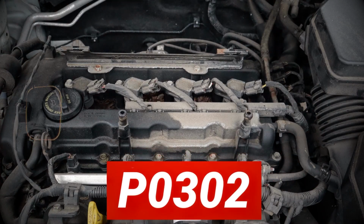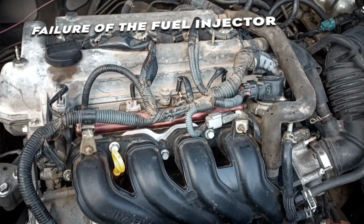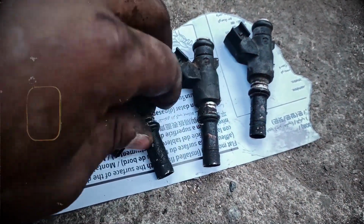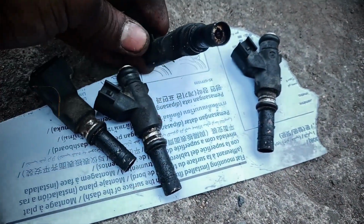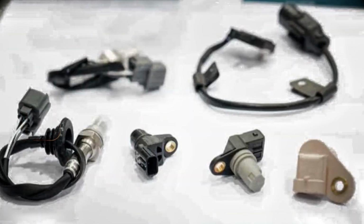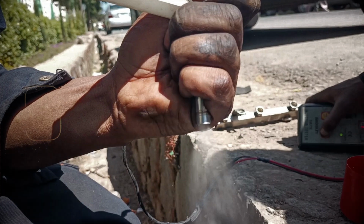Keep in mind that the N54 also frequently has more common problems like oil leaks and ignition coil problems. Failure of the fuel injector. One common problem reported by some BMW owners is related to fuel injector failures, which can lead to issues such as rough idling, misfires, decreased fuel efficiency, and potentially poor engine performance.